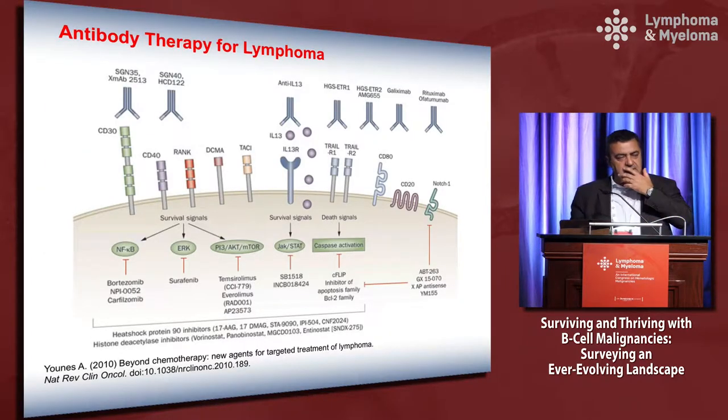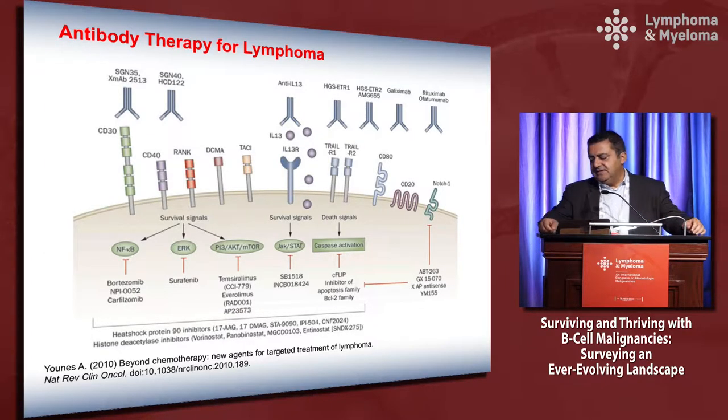Just from a historic point of view, it's really not that historic. This is a slide from a review article that we wrote in 2010, looking at the landscape of antibody therapy in lymphomas. Almost all of these antibodies disappeared, with a few exceptions. This is how the field is evolving. We're testing a lot of antibodies. Few are becoming successful. We're dumping them and moving forward to test the new ones.